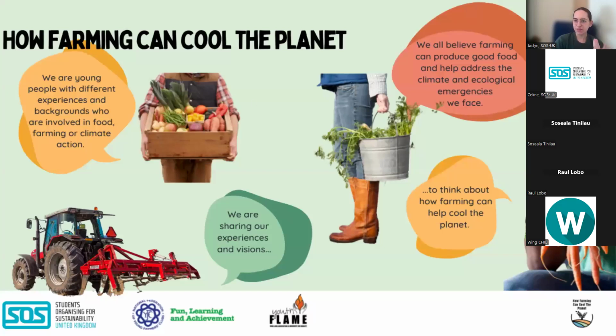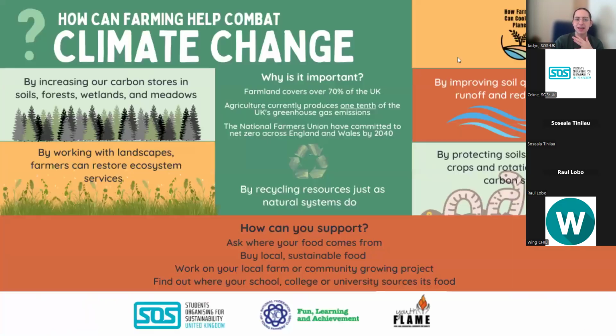So, what can farming do? Farming can actually cool the planet. We want to make sure that if we have all of this fertile land, we're not necessarily just using it for food sources, but we're using it in a way that can store carbon, you know, in forests, wetlands, and meadows. We want to make sure that we're working with, not against landscapes, and with farmers that can restore the ecosystems.